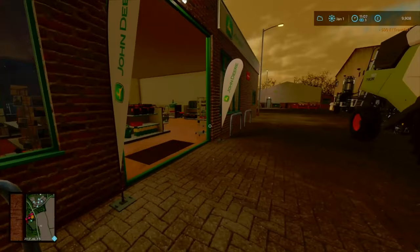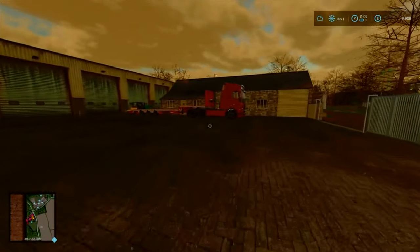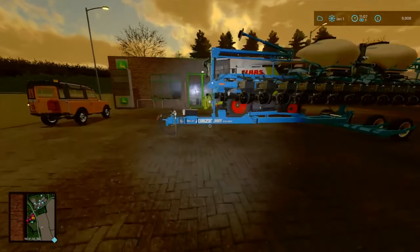And there we go, so £500 has to be sent to the dealership. We've got the Volvo wheel loader. But man, first of all, that is a bit bigger than I expected.